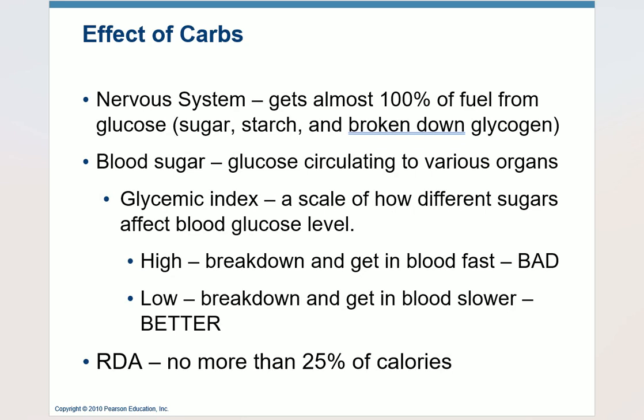Anyway, and then there's blood sugar. So glucose circulates to your different organs via your blood as the transportation system. A couple of terms associated with this are your glycemic index, and you guys have heard of this in your daily life on the internet, TikTok, Instagram, glycemic index foods, etc. So the glycemic index is just a scale of how different sugars affect blood glucose levels, right?